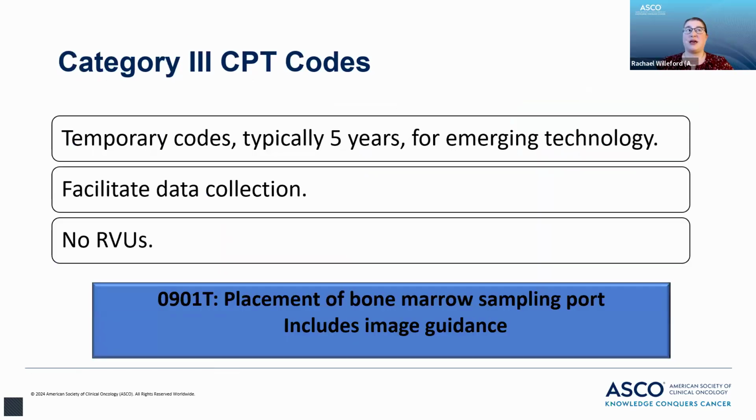Finally, Category III CPT codes. These are temporary codes that, when they are put into the code set, typically last for 5 years. They are for emerging technology, usually just to facilitate data collection. When they are in the code set, there are no RVUs assigned to them. It's merely for data collection and trying to get some data so they can potentially become Category I codes.